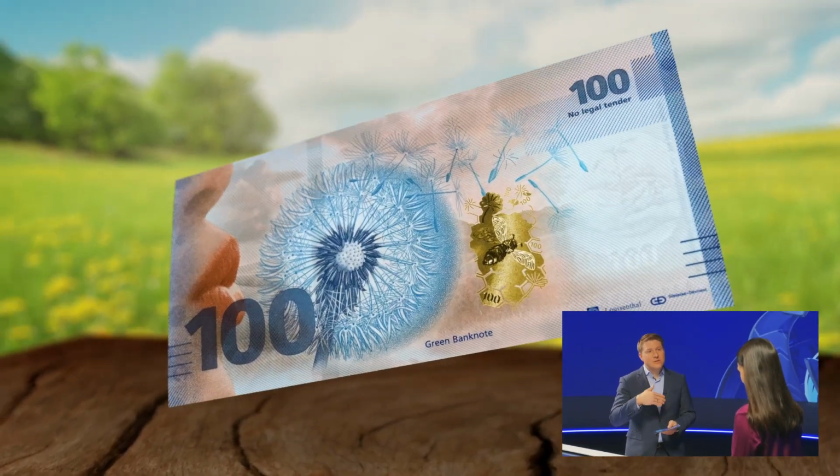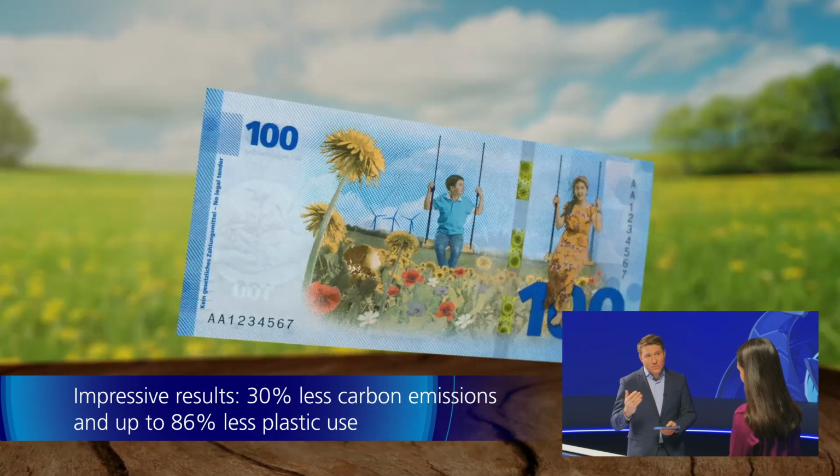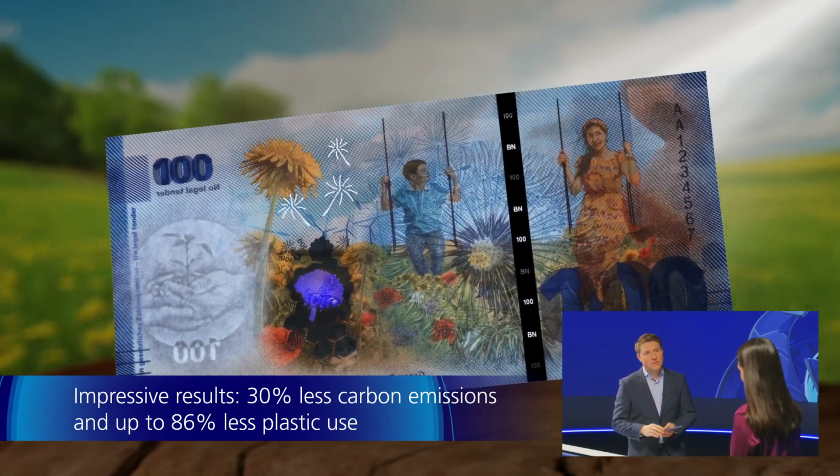Okay, so let's talk about numbers. Do you have any about the positive effect such a banknote would make? Yes, sure. So despite the quite complex manufacturing process and the materials, from the paper core to the lamination of the paper core, the security feature production, and the various printing steps, the results are quite impressive. So with the Green Banknote, we achieved to reduce the carbon emissions of up to 30% and also the plastic use of up to 86% compared to a polymer-based banknote.